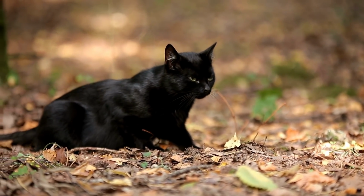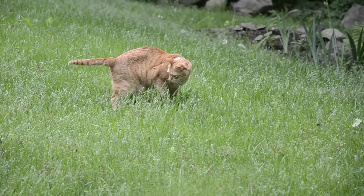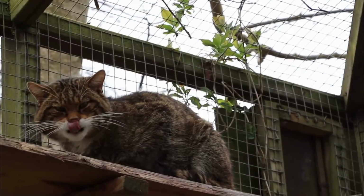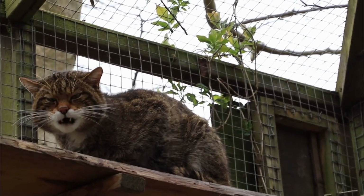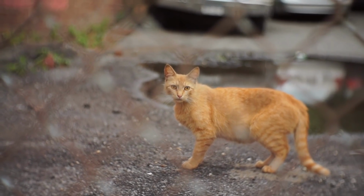One of the reasons behind their decline is the introduction of domesticated cats. This is not just because they compete with them for food, but also because they hybridize. This hybridization dilutes the wildcat's genes, and the offspring lose the wildcat's distinctive features. These feral cats also bring diseases with them, which the wildcats are really not prepared for.